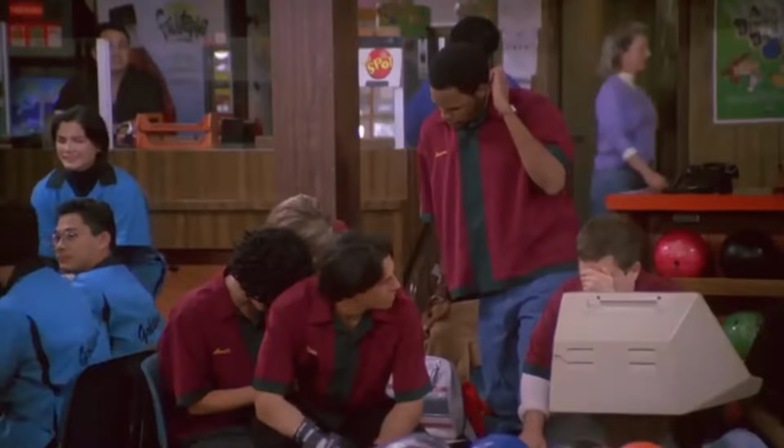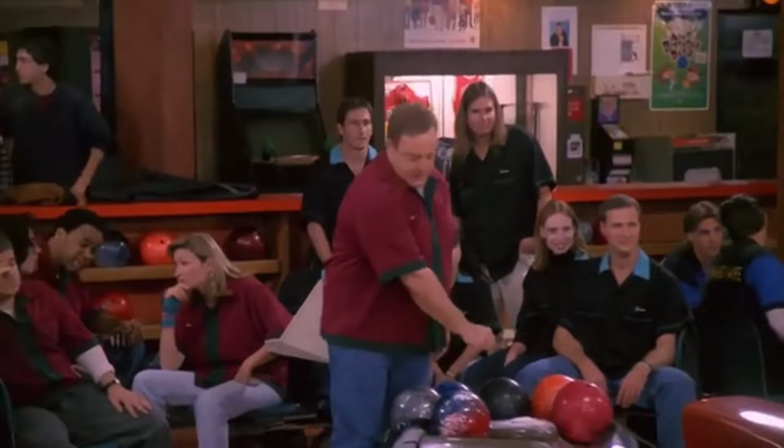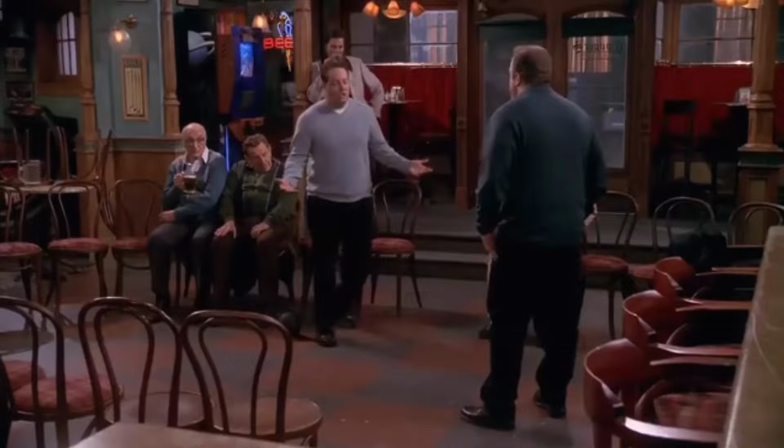Afterwards, at the bowling alley on the left side of the screen, you can see an arcade cabinet. It's one of those arcade machines that has multiple games on it. It says Neo Geo, but I can't tell what the games are. Later on in the episode, while Doug and his team is playing a tournament in bowling, you can see a Maximum Force arcade cabinet. In Season 2, Episode 13, the Sega Saturn kiosk is getting ready for a bachelor party.